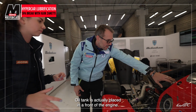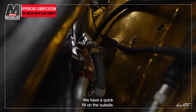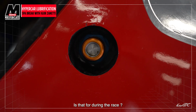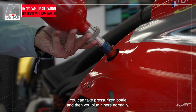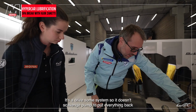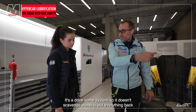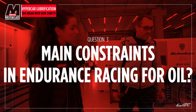The oil tank is actually placed in the front of the engine. I can see, yeah. So it's here. We have a quick fill on the outside. Is that for during the race? Yeah, during the race. A pressurized bottle, and then you plug it here. Normally, otherwise you do it with a machine. It's a dry sump system, so it has a scavenge pump to put everything back into the oil tank.